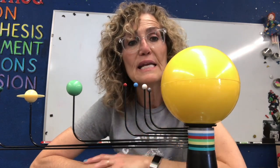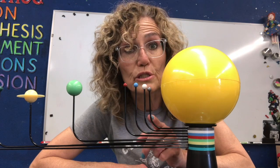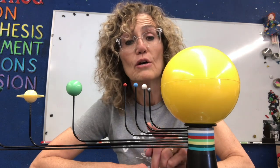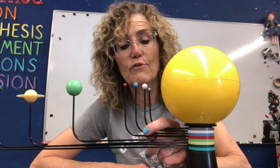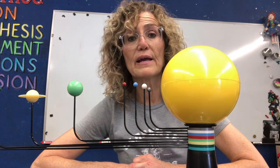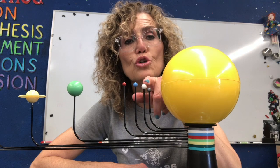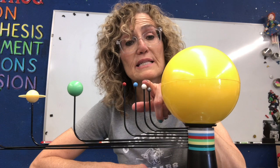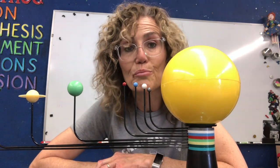The next planet is Venus. Venus is the hottest planet in our solar system. It's about 900 degrees. So that's like twice as hot as you would cook a pizza in a pizza oven. It is covered with very thick gases, which makes it have like a super strong greenhouse gas effect. It's so toxic. We could never live on Venus. But Venus is almost the same size as Earth. And so a lot of times they call it our sister planet.